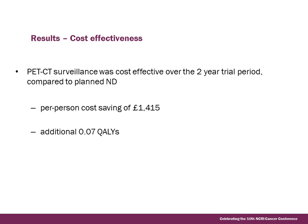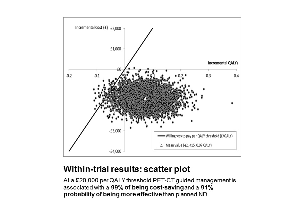In terms of cost effectiveness, the PET-CT arm was cost effective over the 2-year trial period compared to planned neck dissection. In health economics terms, it was dominant, with a per person cost saving of £1,415, and a small additional benefit in terms of QALYs. When you look at the scatter plot, the line there shows the £20,000 per QALY threshold for NICE, and PET-CT guided management is associated with a 99% chance of being cost saving and a 91% probability of being more effective than planned neck dissection.